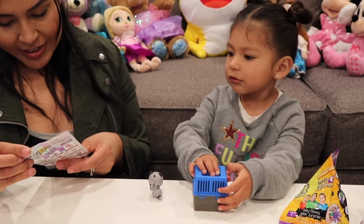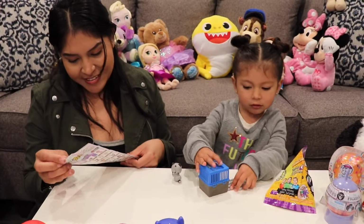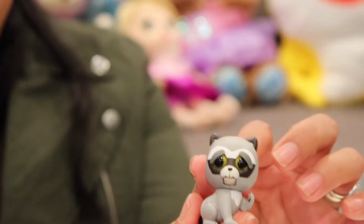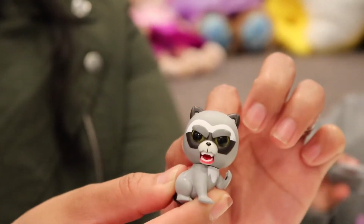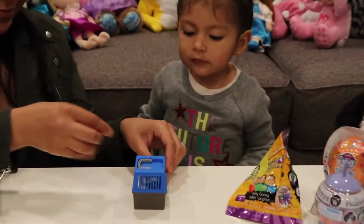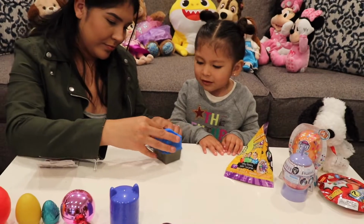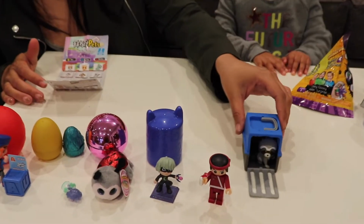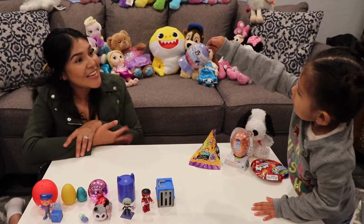Let's see. His name is Junkyard Jeff. Look, this is Junkyard Jeff, guys. Let's put him inside before he turns bad. Oh, it's a little doggy. He's a little raccoon. Which are we doing next?